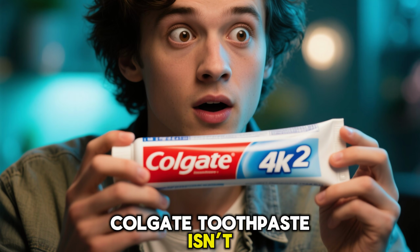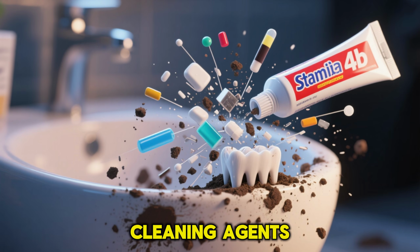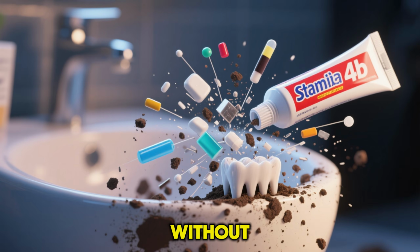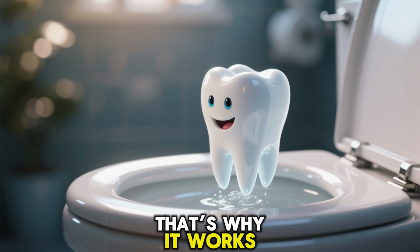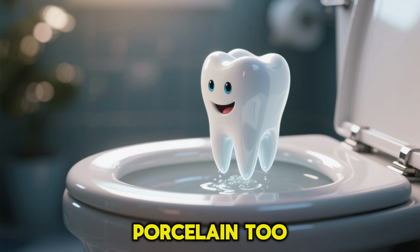Now listen closely, because this is important. Colgate toothpaste isn't just mint paste for your teeth. It contains mild abrasives, cleaning agents, and polishing compounds that are designed to remove stubborn buildup without damaging surfaces. That's why it works so well on teeth. And that's exactly why it works incredibly well on porcelain too.